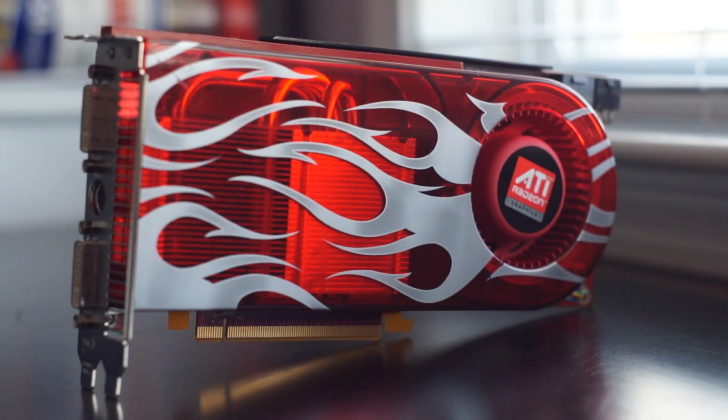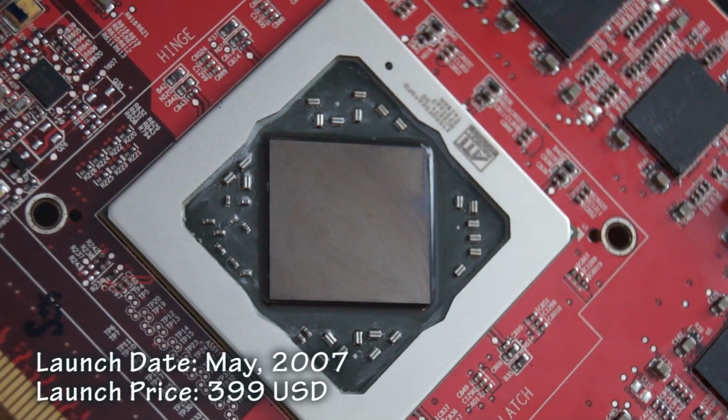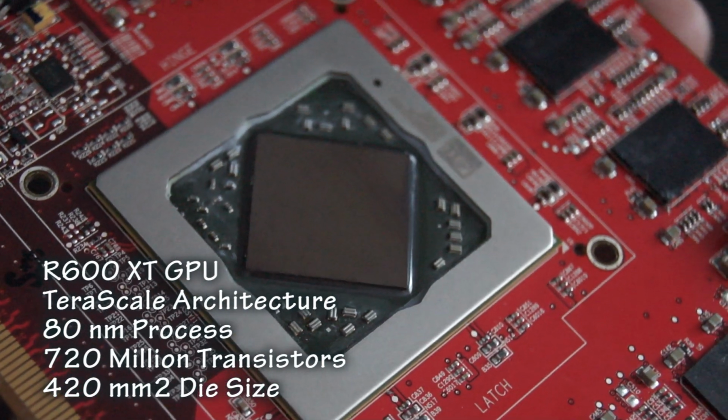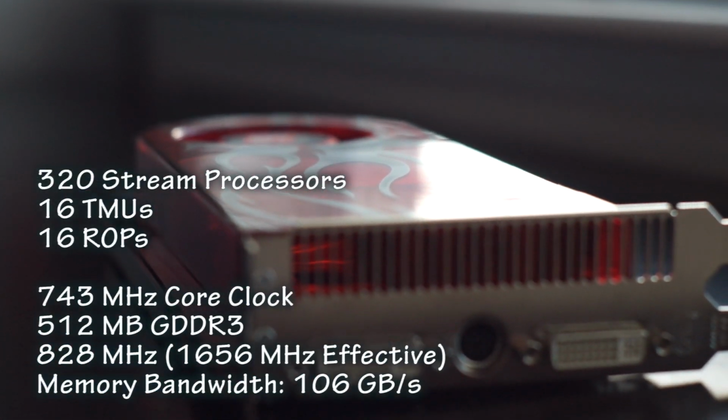Now back to the HD 2900 XT, those who were hoping for an 8800 GTX killer were sorely disappointed. On a positive note, the performance wasn't terrible, but it was only trading blows with the 8800 GTS 640, which was around $50 cheaper at the time.